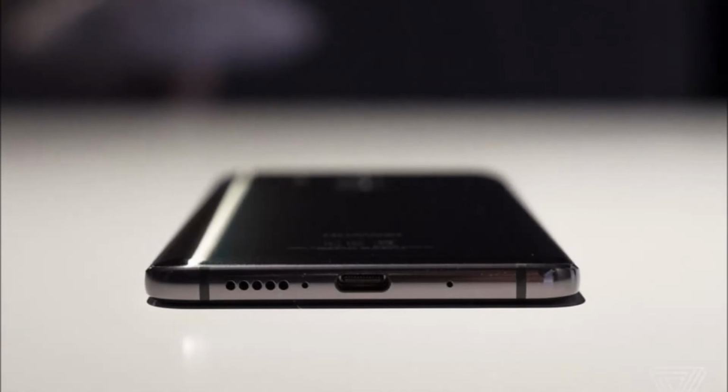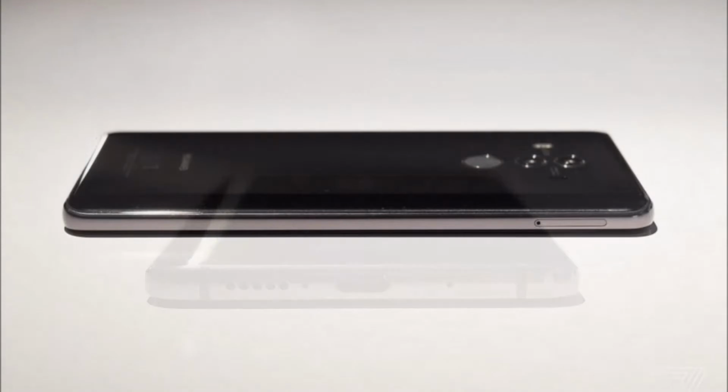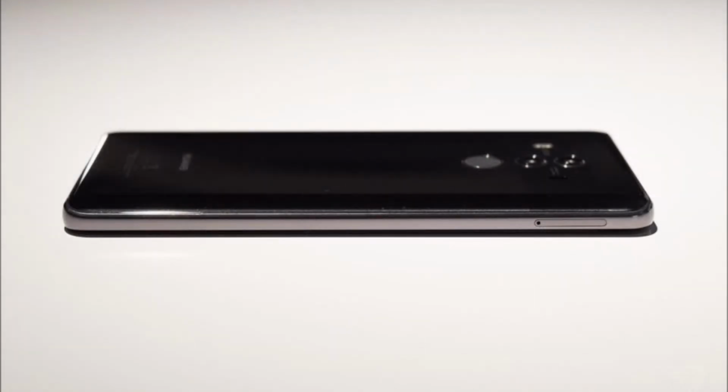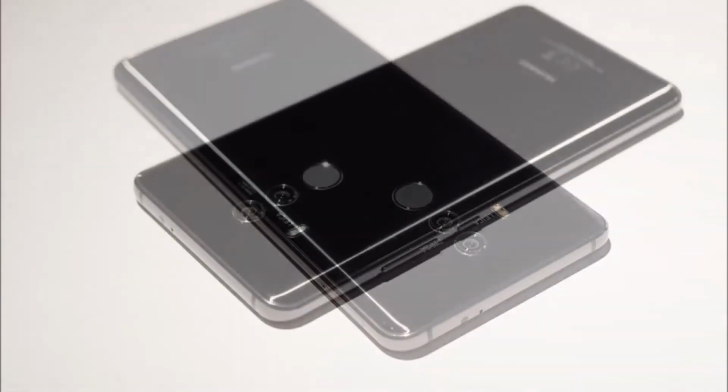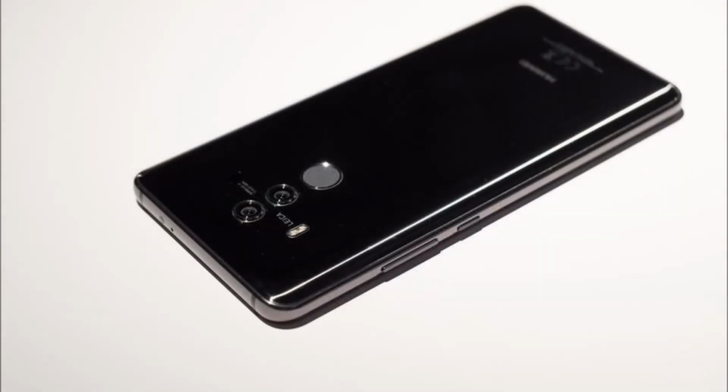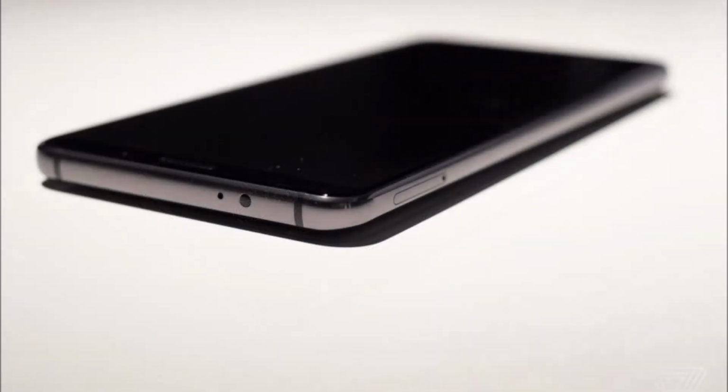The Mate 10 features a 5.9-inch 2560 by 1440 LCD while the Mate 10 Pro's display is a 6-inch 2160 by 1080 OLED. Both have thin, symmetrical bezels at the top and bottom. The Pro feels like the smaller phone, however, due to the narrower 18:9 aspect ratio it shares with many of this year's similarly sized bezel-less phones.